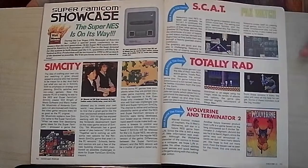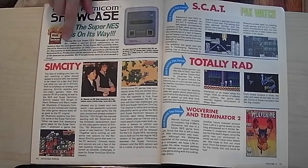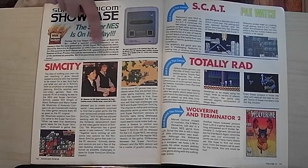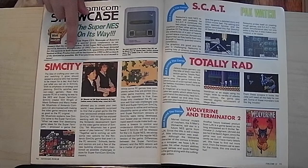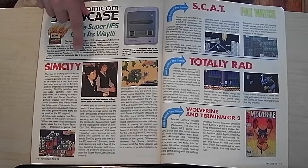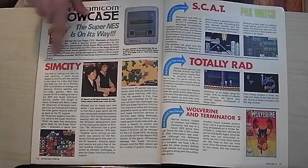Here we go, Super Famicom Showcase. During the Las Vegas CES, Nintendo of America Inc. called a special press conference to announce the next generation 16-bit Super Nintendo should introduce in America in September of 1991. Due to the huge demand to this system in both Japan and the US, quantities will likely be limited to a first production will be increased in 1992 to fill as much of the demand as possible. We'll let you know more in the next month's issues.